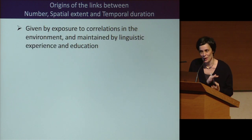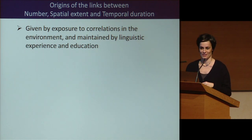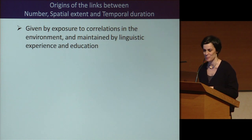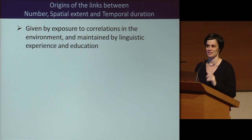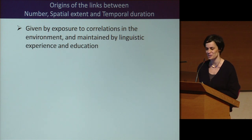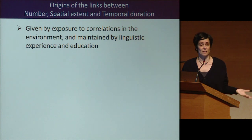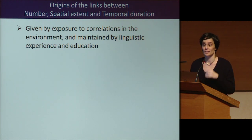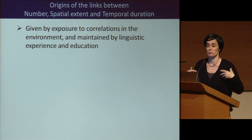But what I'm interested in is where are the origins of this number and space interaction, and now we are also introducing time as another relevant dimension. And it could be that these studies that I showed to you, which are testing 8 and 9-month-olds, learn these mappings because they are exposed to the natural correlations that occur in the environment.